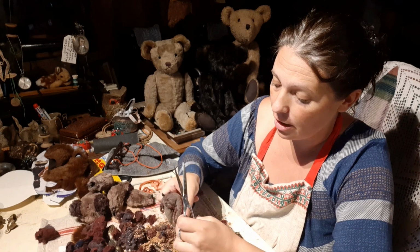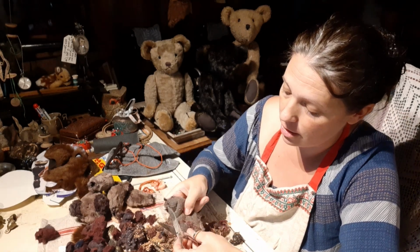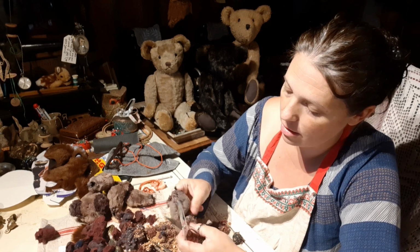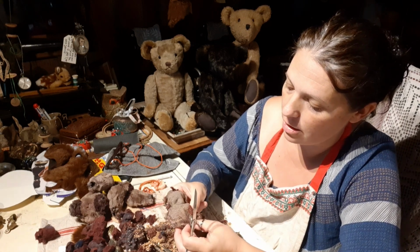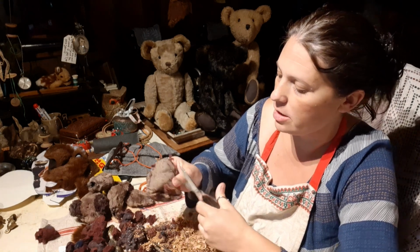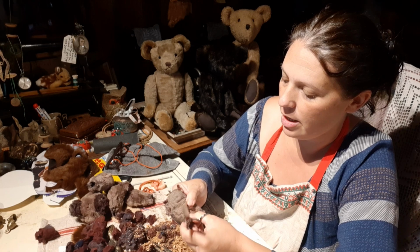So yeah, so there you go. So I need my glasses to be able to see what I'm doing. I just can't quite see if this, no, I don't think he did. Looking at this, I think his legs were literally stitched on the outside of his body, which would be why he kept losing them. This is his tail here.